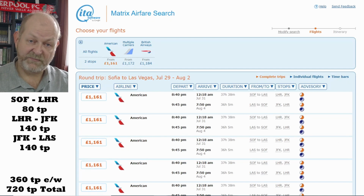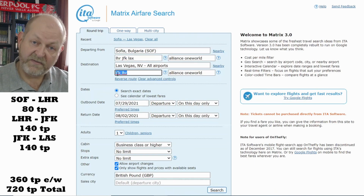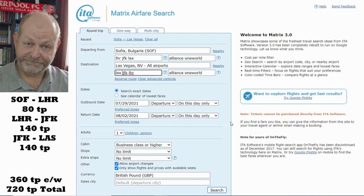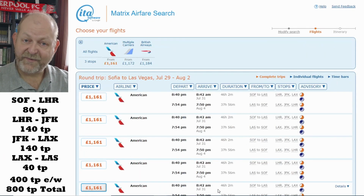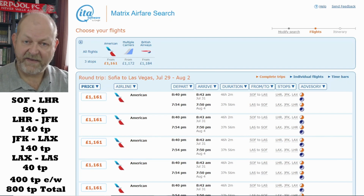So we're up to 80 plus 140 plus 140 each way, which is 720 in total. But we've only got 1 transfer in North America so far, and we're allowed 2, so let's add LAX. Bingo! Another 40 tier points each way, which takes us to 800 in total, with the fare only having moved by a few quid. A quick interlude.